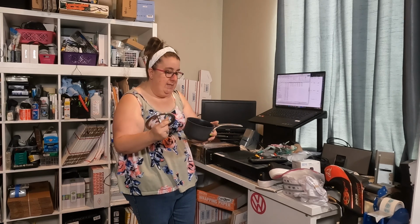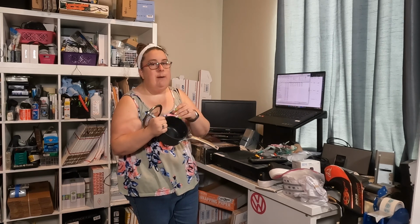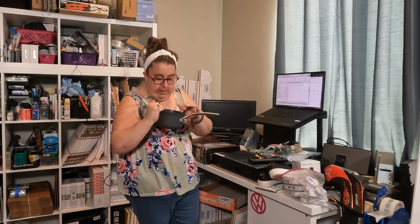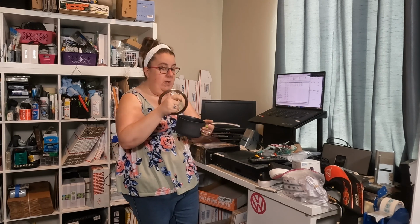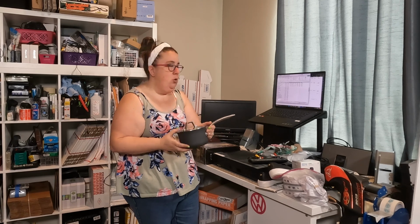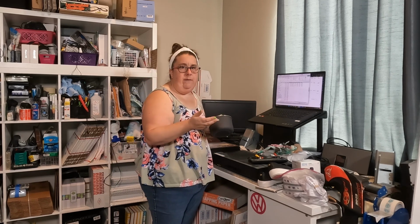I don't usually get the non-stick. I prefer to get stainless because the non-stick is usually pretty scratched up. But this one was in really good condition, so that's why I grabbed it, and it was $2. Sold fairly quick, within a few months.